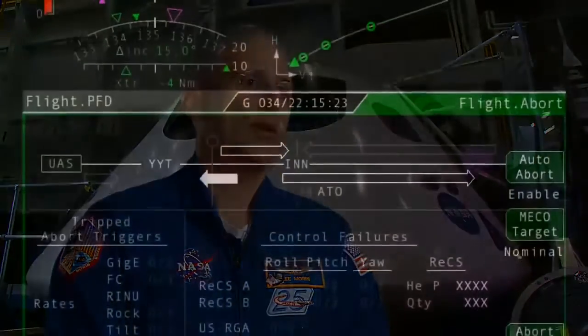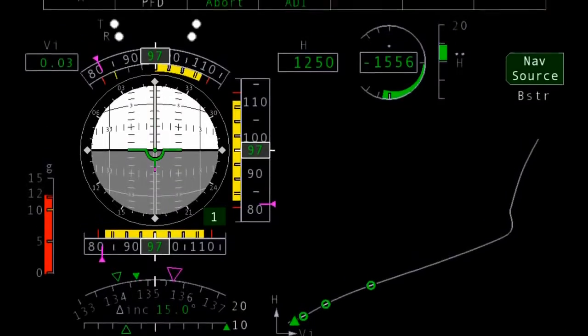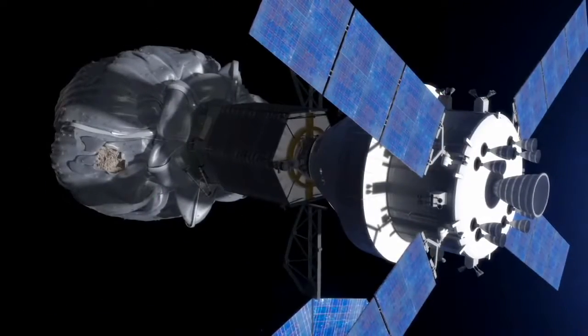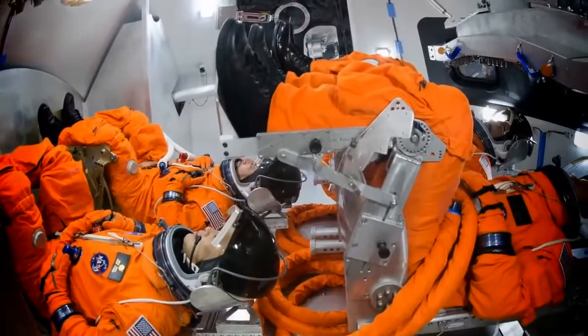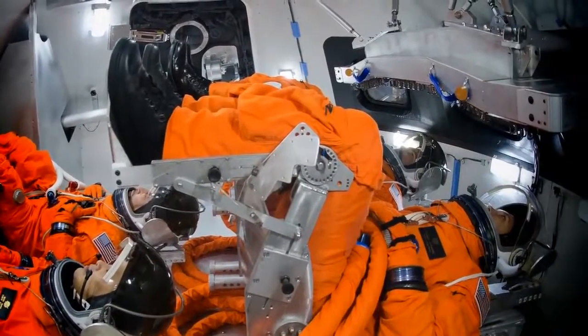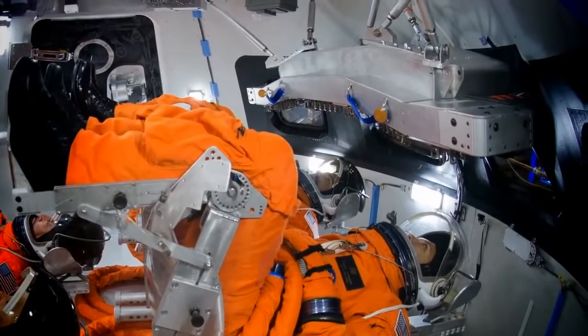And I think that these are the screens that the first crew that goes to an asteroid will be looking at to help them control the vehicle. These are the screens that the first humans who go to Mars will be looking at as that mission unfolds in the decades ahead. The Orion is going to be the linchpin of humanity's exploration beyond low Earth orbit into deep space. I get a chill thinking about the role that I've had and the privilege I've had to be able to participate in that.